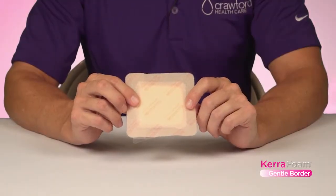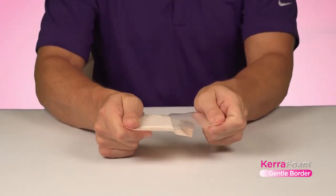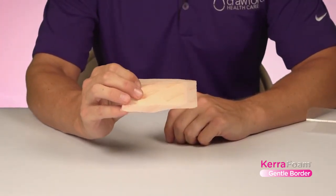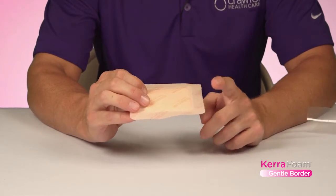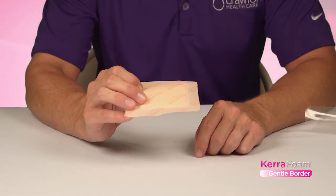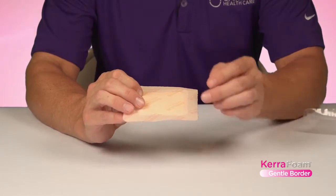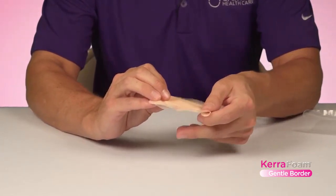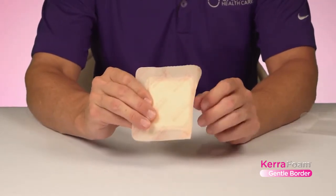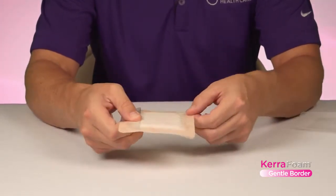One of the benefits of KerraFoam Gentle Border is the way the release liner and the silicone were created. As you take the release liner off and turn it over, a lot of times the silicone dressing becomes floppy and sticks to itself, making it difficult to apply. We've specifically designed our silicone to keep it from flopping over on itself. In addition, even if the dressing does stick to itself, the silicone is very forgiving. While it stays on the skin very nicely, it allows you to easily remove the silicone when it sticks to itself.